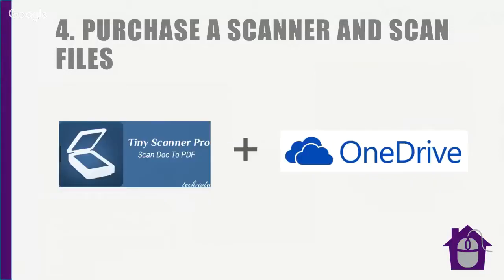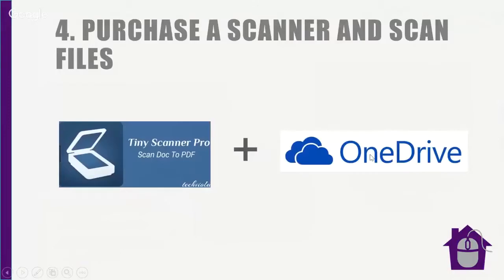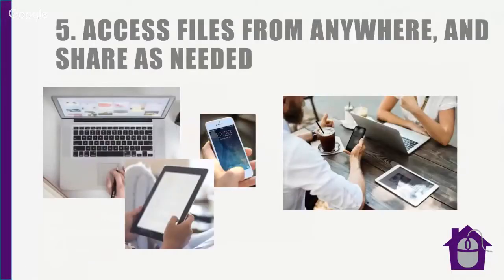Okay, let's move on. This is just what I was saying, where if you take Tiny Scanner, you can connect it with OneDrive, and it's a super seamless process. All right, so now you can access files from anywhere and you share as needed is step number 5.